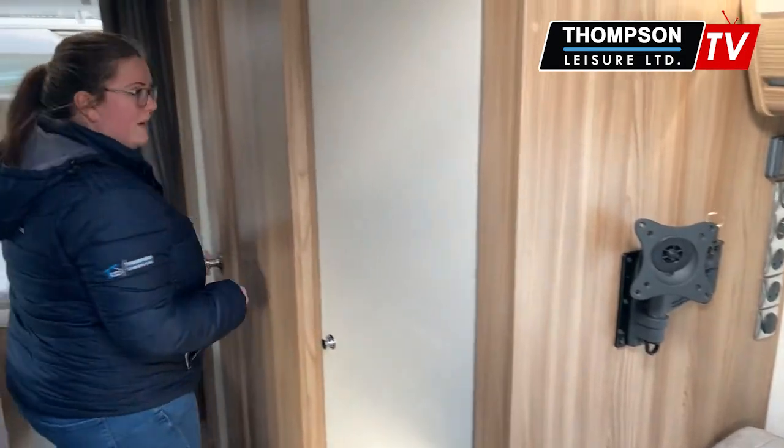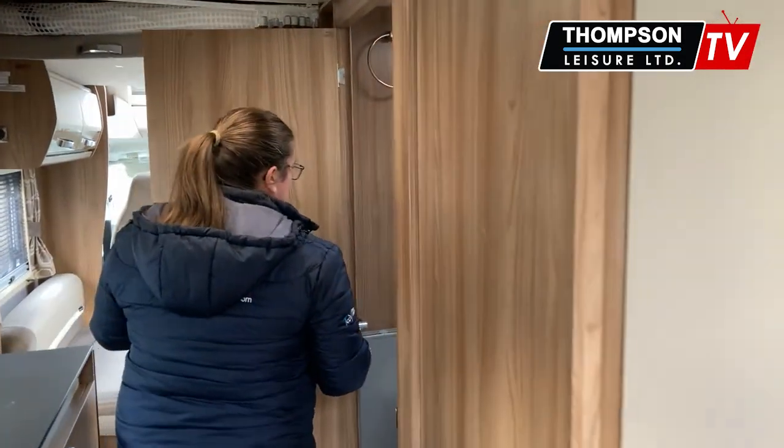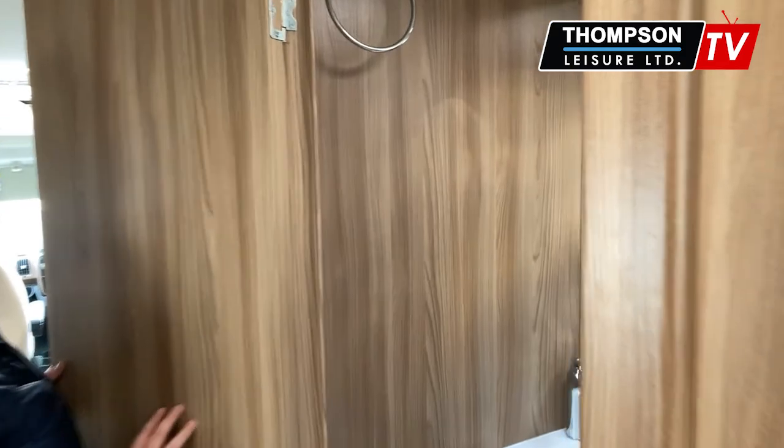Moving in then to your bathroom, just down here. This is a separate shower bathroom setup.